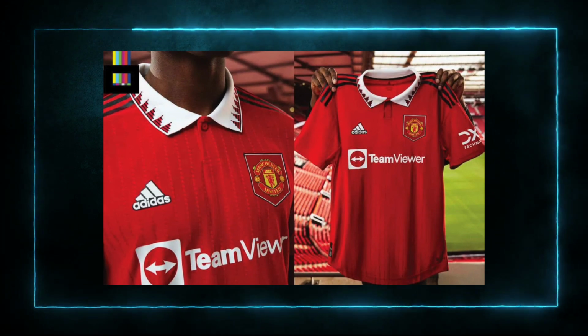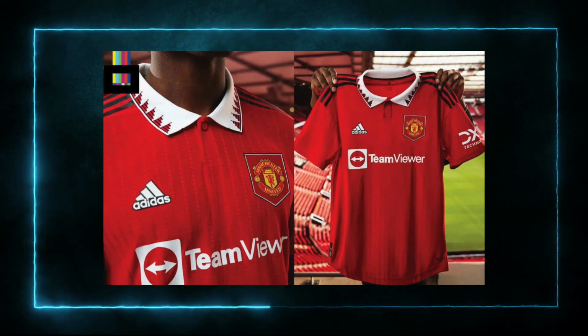And now for Manchester United. Wow. And you could write a PhD on this shirt, Theo. Reminds me of Cantona days. It does actually, Theo. Yeah, because the polo collar is all about Man United, and Cantona would wear it up, didn't he? Yeah.